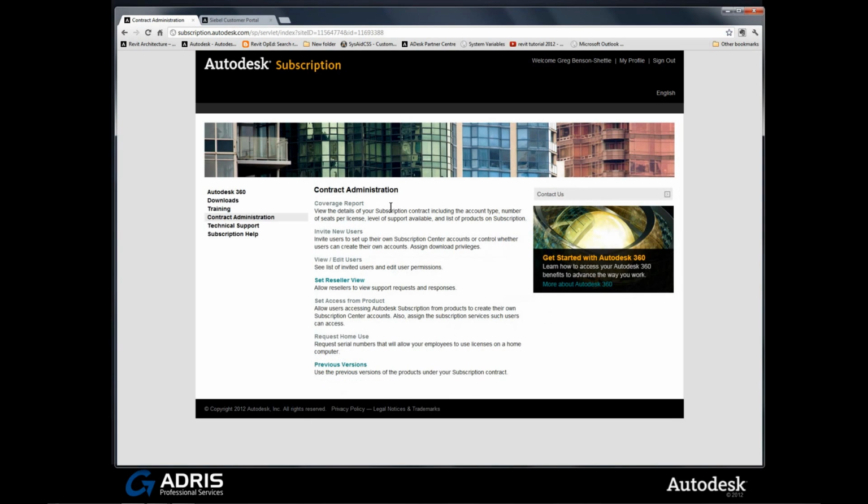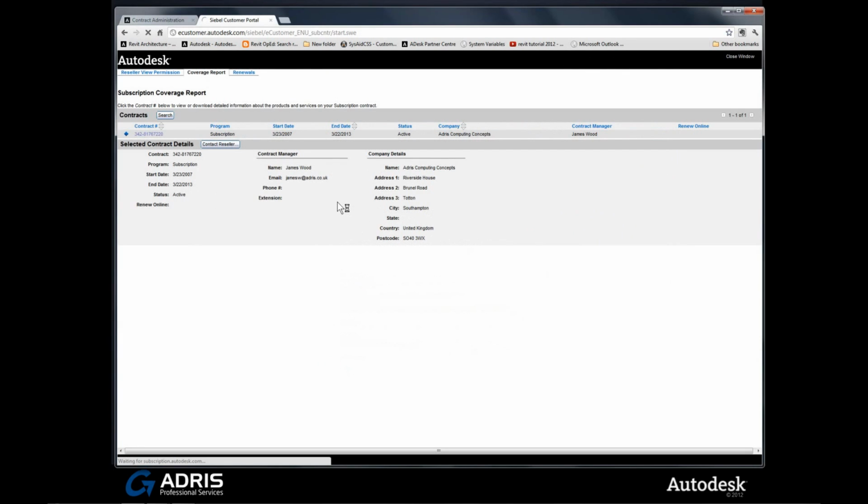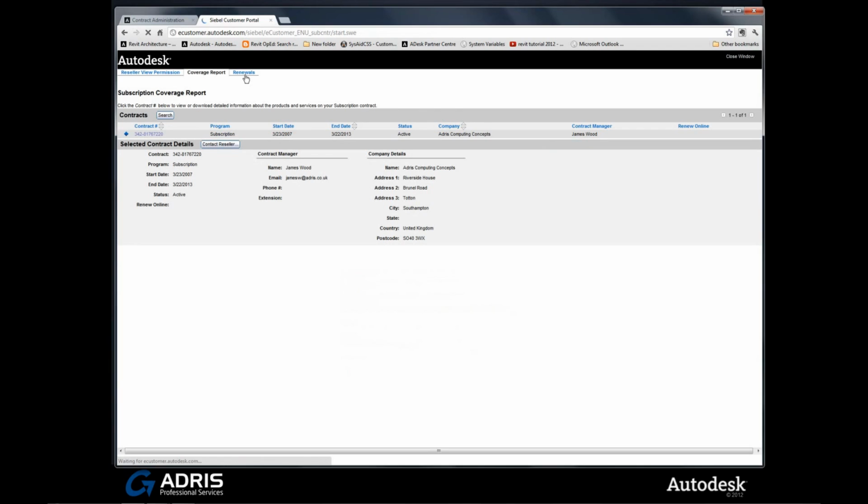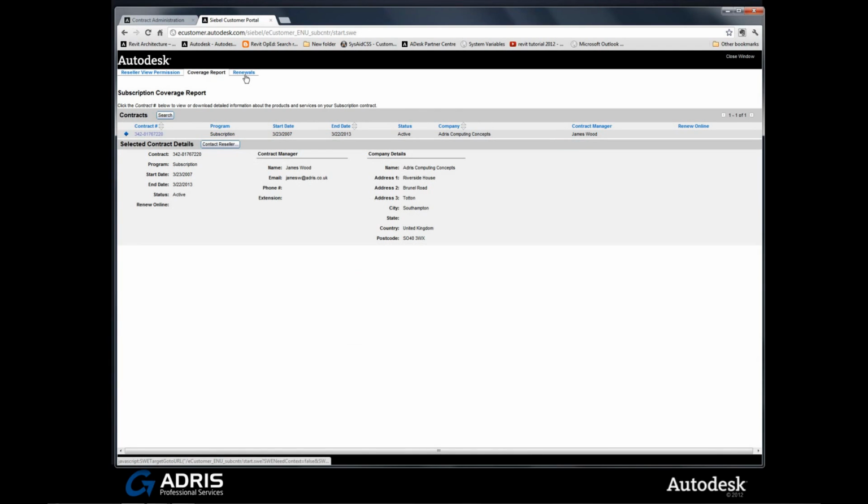If you ever need to find out which of your licenses are due for renewal within the next, say, 2 or 3 months, the contract area is going to help you with that. We go to the coverage report, which we looked at previously, and there is a Renewals tab. Click on the Renewals tab, and this is going to show all licenses that are going to be due for renewal on subscription within the next 90 days. And if you have anything, they'll be listed right here. Okay, let's go back to the contract admin page.